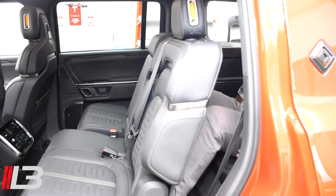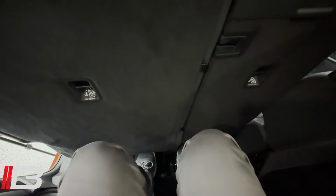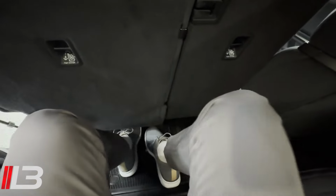And as you can see, it's still not even hitting my knees. Is it the most spacious thing ever? Probably not. But could I fit back here comfortably? Sure, why not? I would imagine this is more for kids, smaller people. They'll be back here, but I'm impressed with the size.